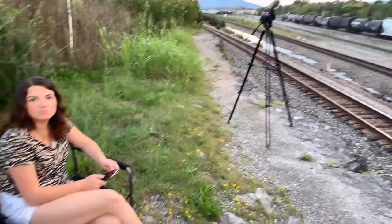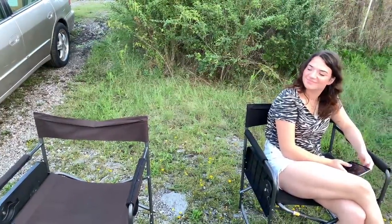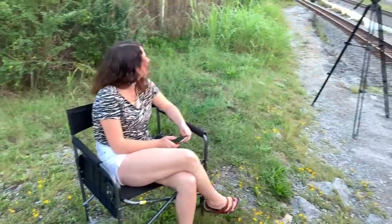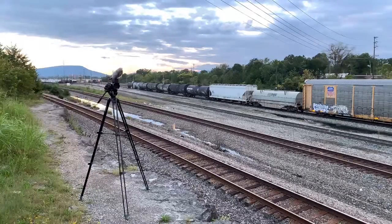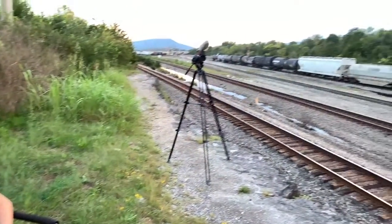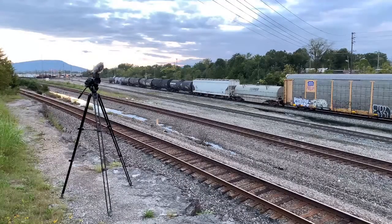Hanging out with my wife. We brought our camping chairs, as you can see. She doesn't mind watching trains. She just likes being out and about. See, she was homeschooled, so she doesn't have anything else fun that she likes to do. I'm just kidding. What's your favorite thing to do? Spend time with you. Oh, other than that. Other than that, she likes board games and water parks. Those are her two favorite things. But other than those, she likes coming and watching trains with me.